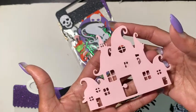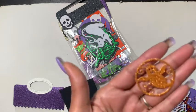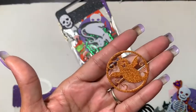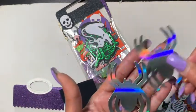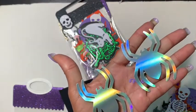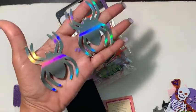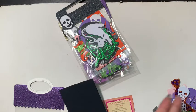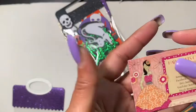Wow. Miss Sunshine really must love Halloween. This ghost in gold. And then she included these spiders. Look at how pretty these are. This is like iridescent. Isn't that pretty? Love it, love it, love it. She also included her business card, which has all her information on here as well. Isn't that pretty? Love it.